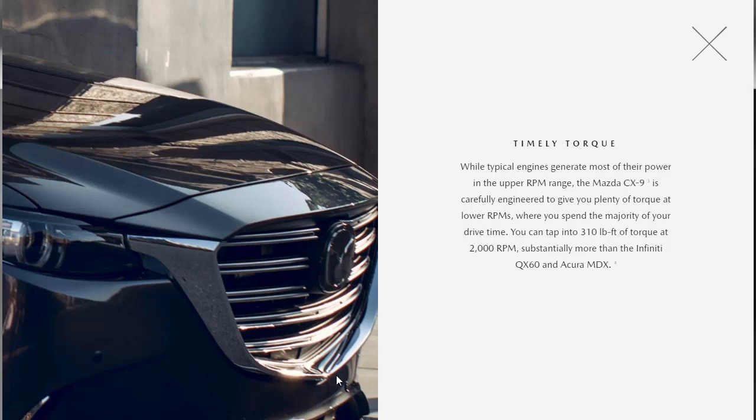This is a cool thing here. Timely torque, and it's smart. And they're very right. The typical engines do generate most of their power, their torque really, in the upper RPM range if they're normally aspirated engines, meaning they don't have a turbo or a supercharger. These days, a lot of cars are turbocharged, and so they make their torque a lot lower in the RPM range. Now, this thing is a 2.5 liter four-cylinder. We'll check the specs, but I'm going to assume that it's turbocharged. That's why it's making all 310 pound-feet of its torque down at 2,000 RPM, because I can't see it being normally aspirated and making all its torque that low. So that's why they're saying it's a lot lower than the QX60 from Infiniti, which I have done a build and price review on, and the Acura MDX. We'll have to check that in the specs, but I'm pretty sure this is probably a turbocharged motor.